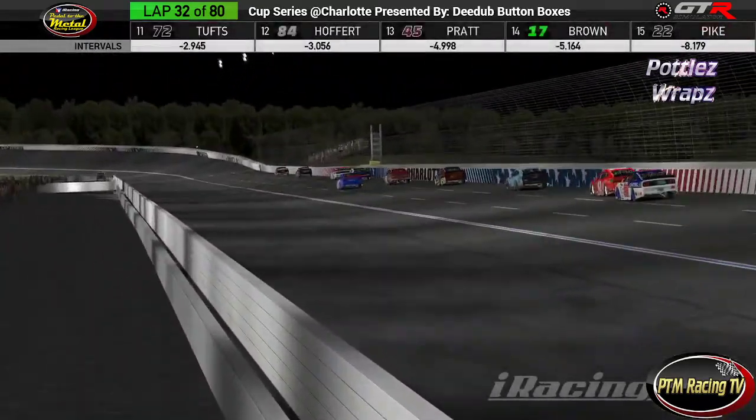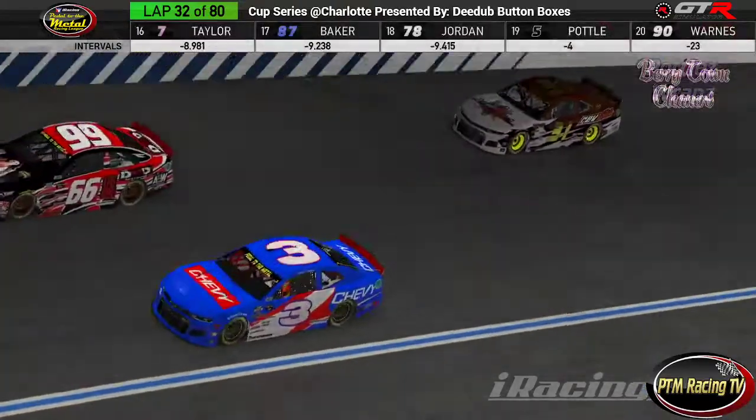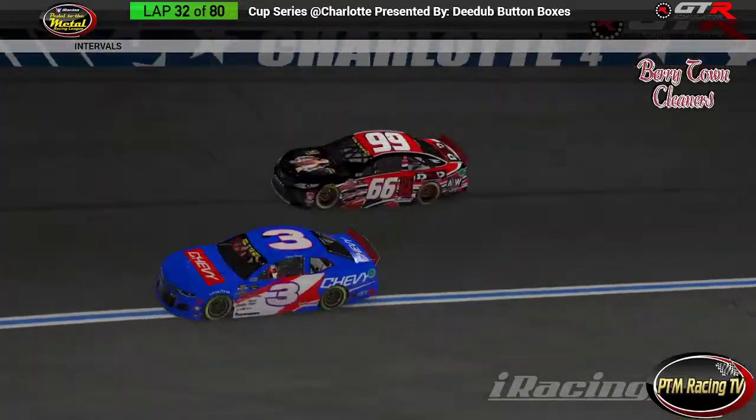And there certainly is no room for error. You've got to basically make sure these things are dialed in and dialed up on the track. Short run or not, there is still a lot of aggression that pulls through at Charlotte Motor Speedway.